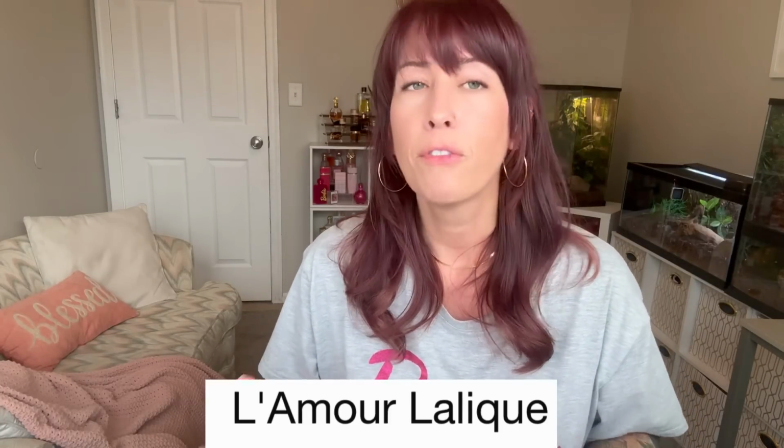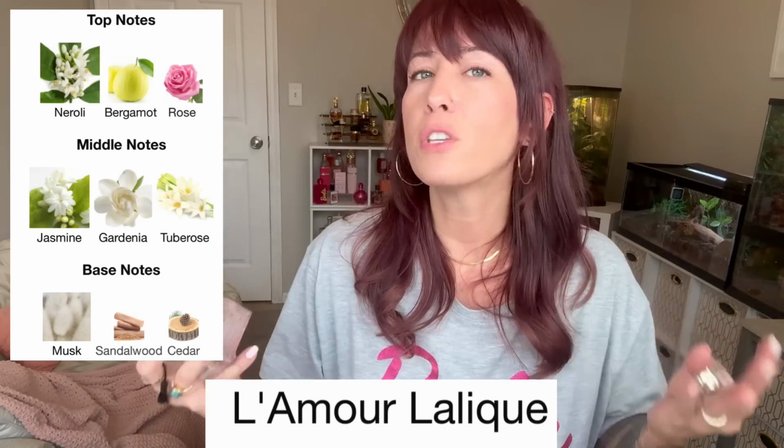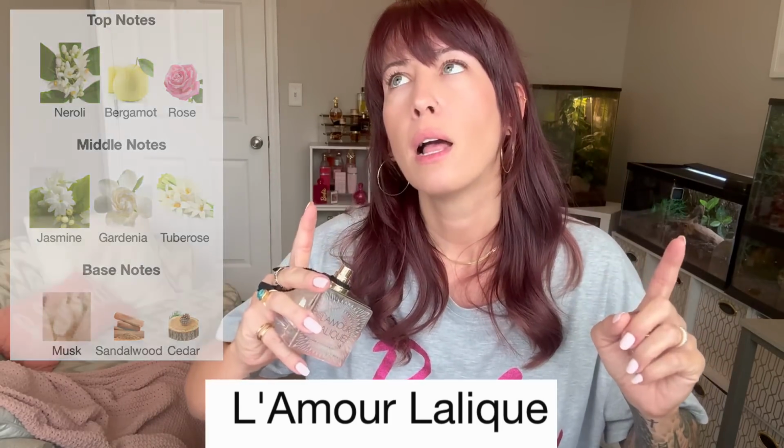So this has white florals in it. You've got tuberose and gardenia, and I love this perfume, but I do not like the opening. So I'll spray it out, and the opening is just okay. But once it dries down, that is when I absolutely love it. You definitely get that gardenia and that tuberose, and they are creamy and sweet. It's just that the opening has that neroli and the bergamot, and it's a little bit sharp for me. But that only lasts like 30 seconds, and then the creamy sweet white florals come in, and I love it.